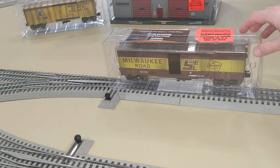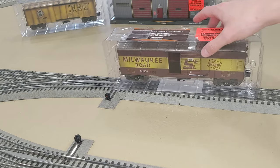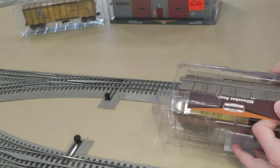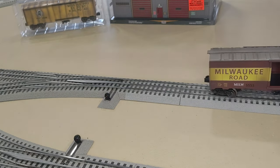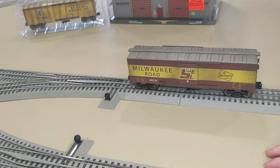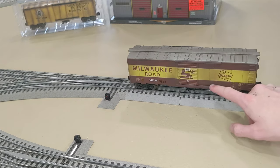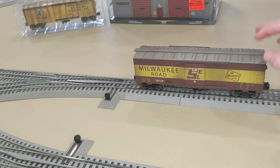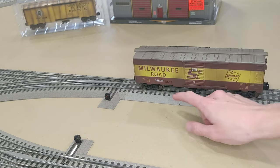Up next, I have this weathered Milwaukee Road box car. So let me open it up here. And just like the others, it has a nice weathered look to it. There's areas where it's a little darker than others. The trucks have some slight weathering to them. It has its own unique number.